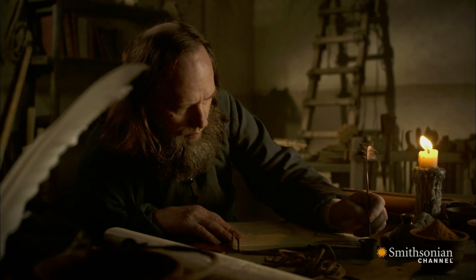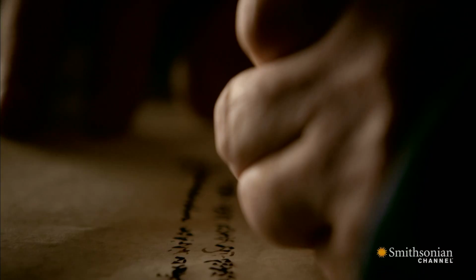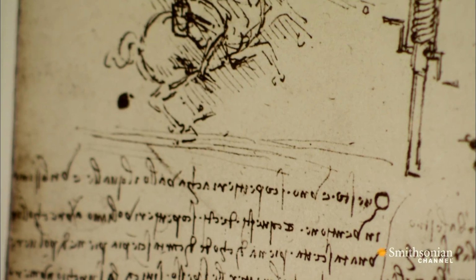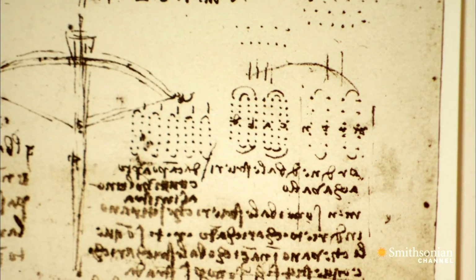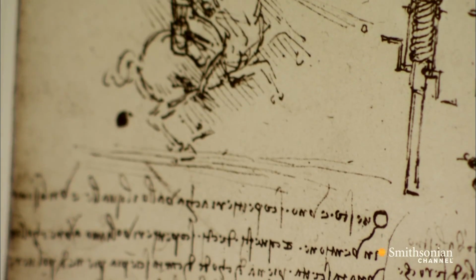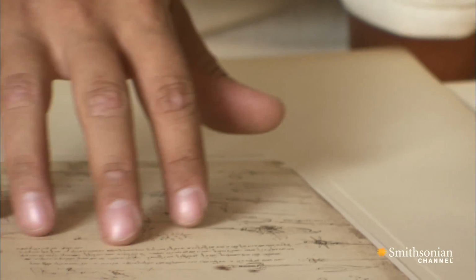Almost everything Leonardo da Vinci wrote in his journals is back to front, and the letters inverted. Da Vinci used what's called mirror writing. So was this, as the movie claims, a deliberate form of code?